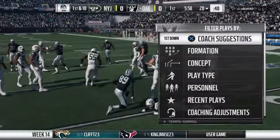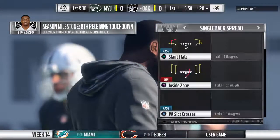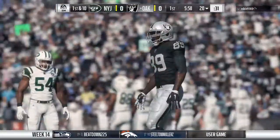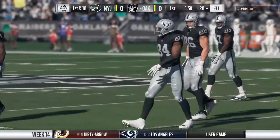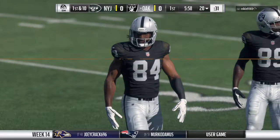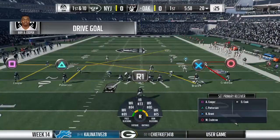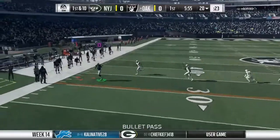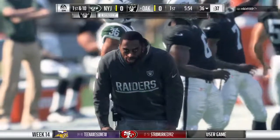Marked down right there at the 20-yard line. Now Hundley. Wide open, Amari Cooper. The pickup goes for 16 and a Raider first down.